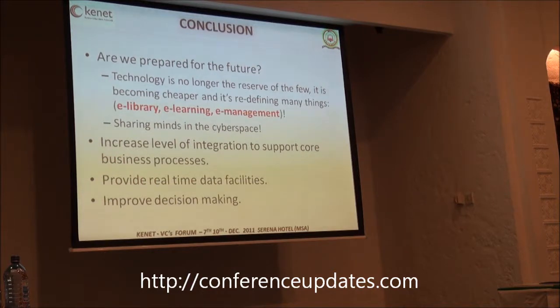Then in conclusion, I think we need also to prepare ourselves for the future. I think we have had stories of situations whereby students in primary schools now are using tablets to access e-resources. When these students come to the university, at what state will they find us? I think we need to really seriously look at how we need to improve that situation, and seriously think about how we can share our minds in the cyberspace.